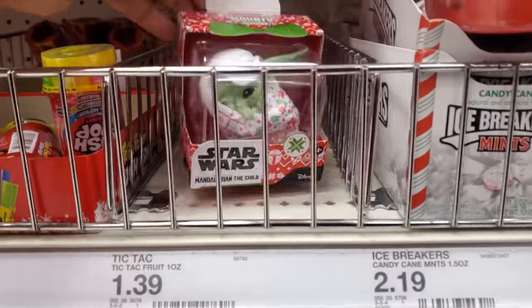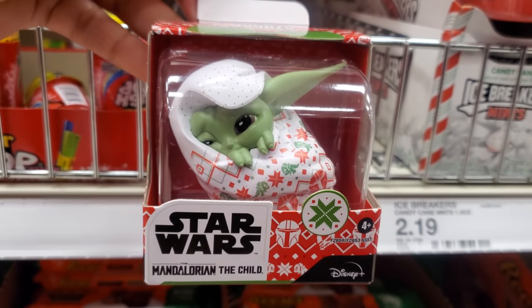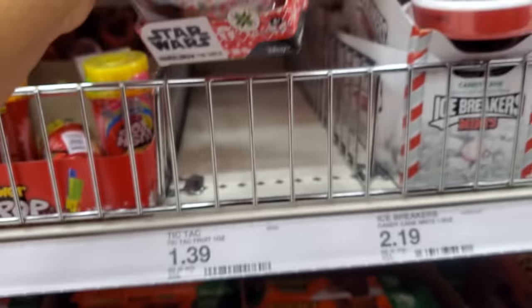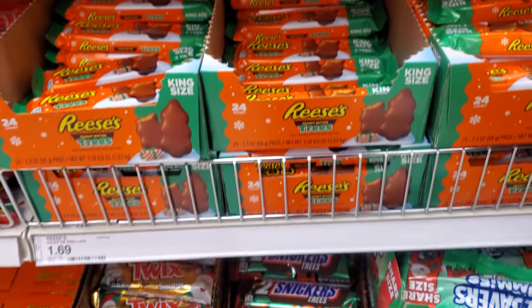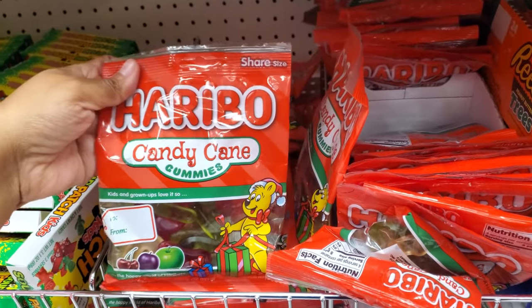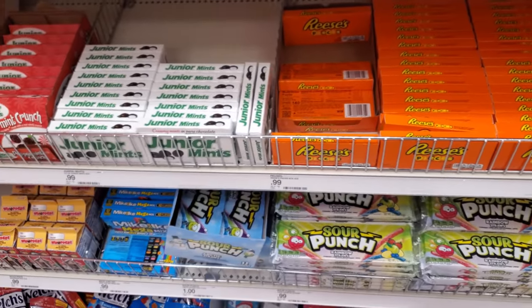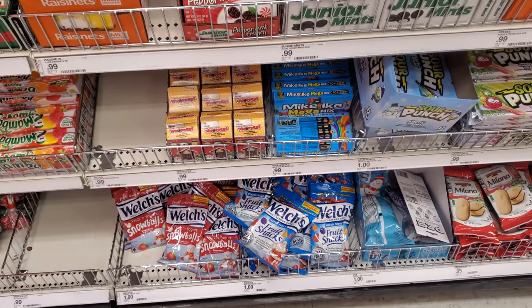Oh, look. What is that? It's like a little baby one. No, that's neat. I just found that randomly. Is that an ornament? I think maybe a figure. Oh, that's cool. Push-ups. Tons of chocolate. Oh, and of course, a dollar. They got the candy cane and gummies. Snowball fruit and yogurt. I haven't tried that one yet.